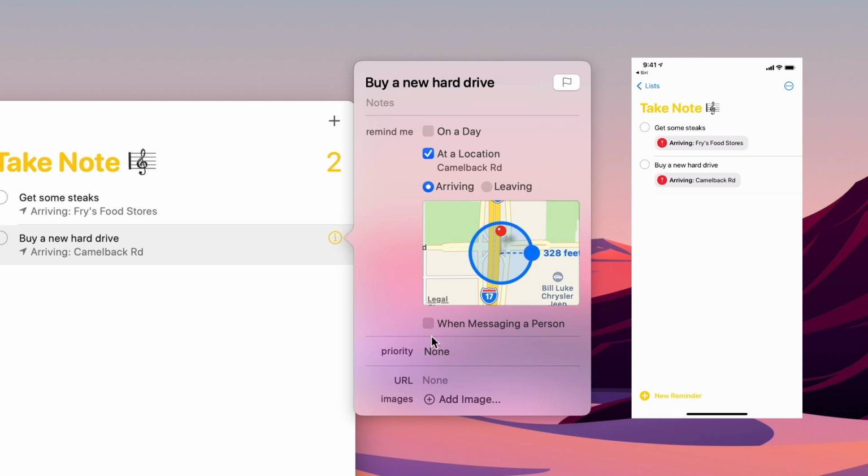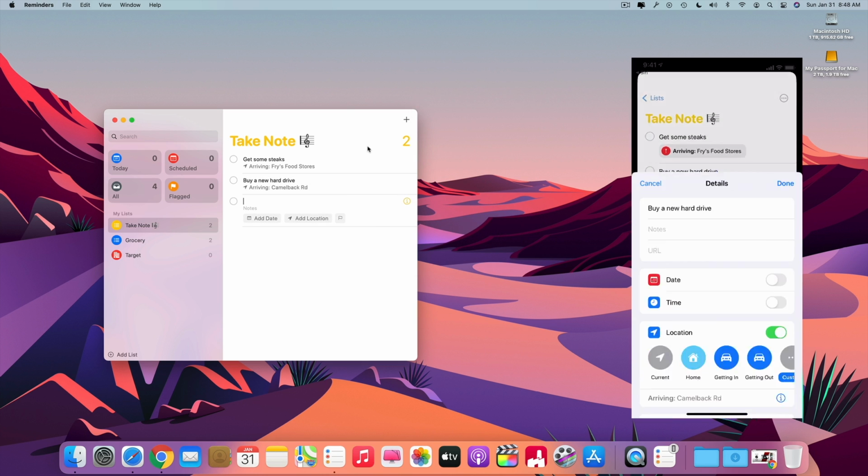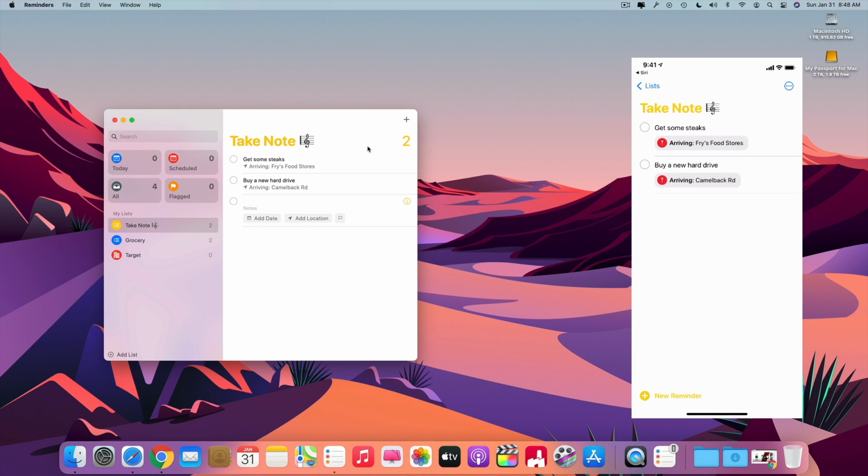And if you have your contacts in your phone, and I'm not going to open up my contact list, but if you have your contacts in your phone the way they should be, with a person's address and everything filled out, you can ask it to remind you when you go to, for instance, someone's house, because you have their information stored in your phone. But you can do all kinds of different things.